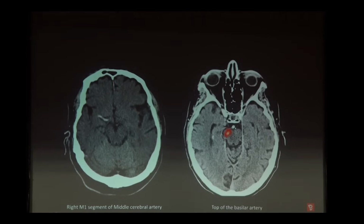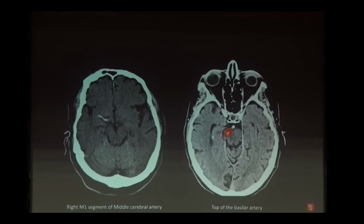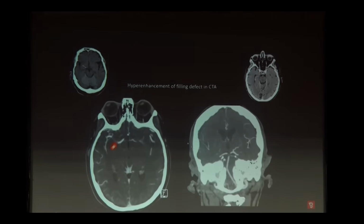What you're seeing here is the top of the basilar artery. There is a thrombus here. This is called the basilar artery dot sign. And in the same diagram, if I do a CT angio, you'll be seeing a hyperenhancement or filling defect in the CT angio here. This is the dense MCA sign. Here it is a filling defect in this CT angio. For this basilar dot sign, there is a filling defect in the CT angio here.